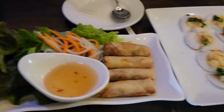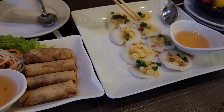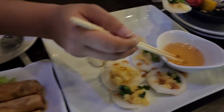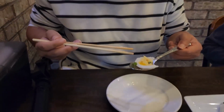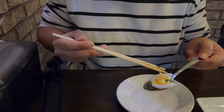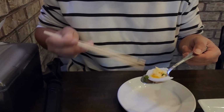This is the first time I have this. It's called Vietnamese rice cake. So it feels like there's a dough on the bottom and some stuff on the top, like egg, and there's a little bit of fish sauce. Let me see without the sauce, see how it tastes. So it feels like flour with some mash of something, maybe beans or whatever, but it tastes so good though.